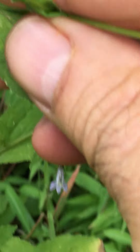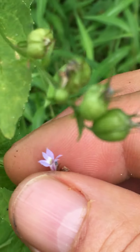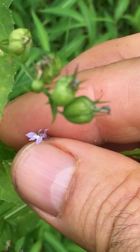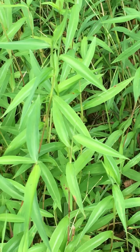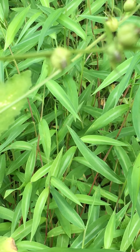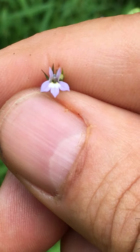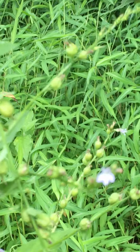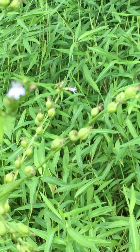Again, asthma, colds, it can be part of a cold remedy. I think you might be able to see the flower there. It's pretty small. It's got 5 lobes, 3 pointed lobes on the bottom, and then the 2 pointed lobes at the top. Lobelia inflata, on the Medicine Road, Big River Mountain.